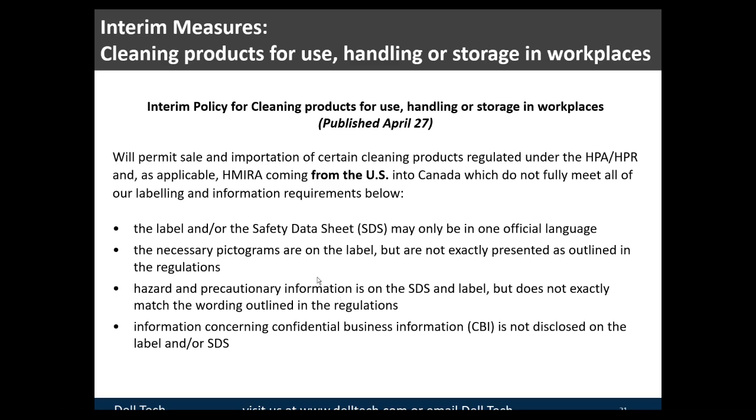The necessary pictograms on the label might not be exactly what's required by the Canadian regulations, and some of the hazard and precautionary information on the SDS and label doesn't match the Canadian regulations. So to recall, particularly for the US under the HCS 2012, the OSHA regulations, they embedded the GHS revision 3 wording into their regulation, whereas under the Hazardous Products Regulations in Canada, we incorporated by reference GHS revision 5 wording. So there are some nuances on some of the precautionary and first aid statements that don't align 100%.